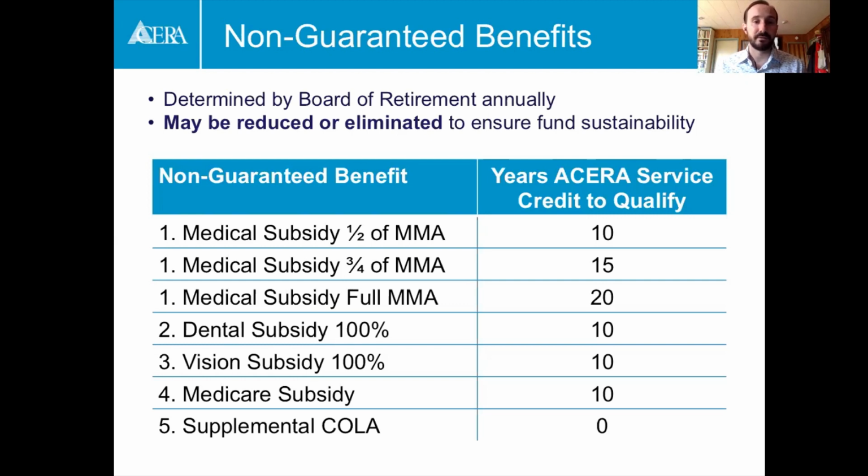All of these non-guaranteed benefits come out of this reserve fund called the Supplemental Retiree Benefits Reserve. Acera's Board of Retirement are the ones that monitor this fund. They basically administer this fund. They monitor it for sustainability, and they determine what the level of benefits are that are going to be paid out, and who qualifies for the benefits, because their goal is ensuring the sustainability of the fund in the future. So when they're monitoring this every year, if our actuary does projections and finds that it's becoming less sustainable, they may reduce or eliminate some of the benefits to keep the fund sustainable. So that's just a kind of footnote about that. These are not guaranteed.